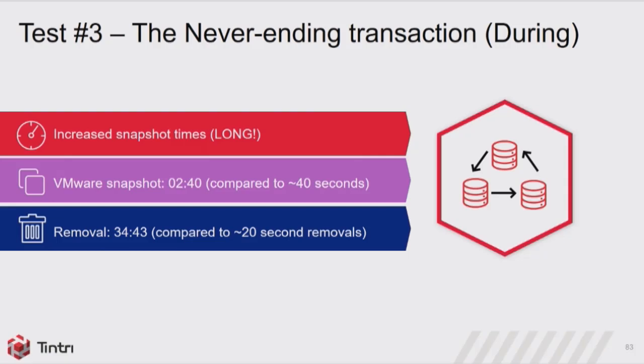So there was a 2-minute timeout on top that says, okay, I give up. But during that time, it was pretty ugly. And then when it goes to remove it, when you remove a snapshot, you are taking all the bits that sat in the delta, and now you're writing them down into your disk. And so the removal had stuff sitting in the delta, and we were trying to write it down into disk. And instead of being that 20 seconds, it was stuck for about 35 minutes.